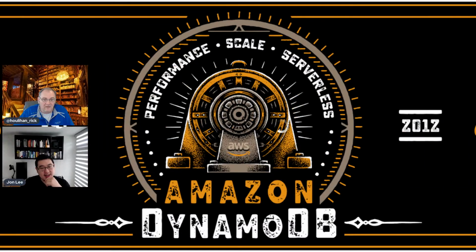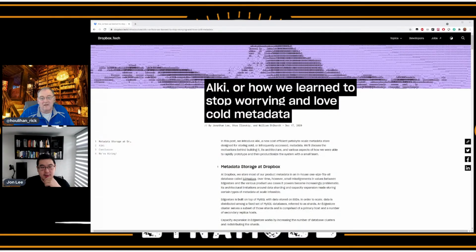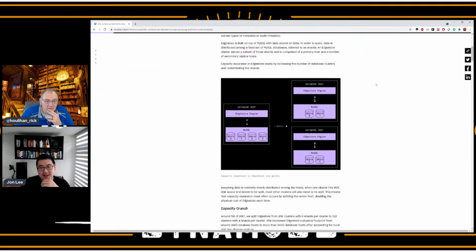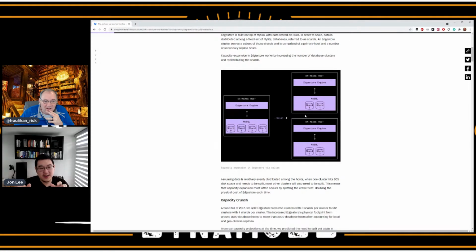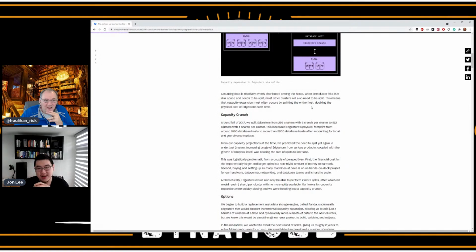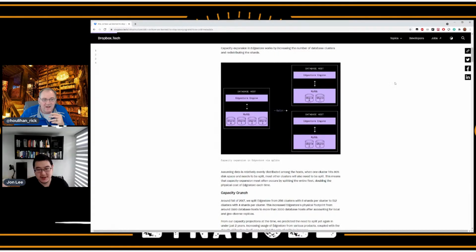But one of the downsides at scale is that capacity expansion in EdgeStore only worked by doubling the number of shards that you have. We didn't have any dynamic partitioning scheme in this, so the only way you could do it was to split the shard space entirely. We have multiple databases running on a single MySQL host, and you would take some of those databases and put them on a different MySQL host.